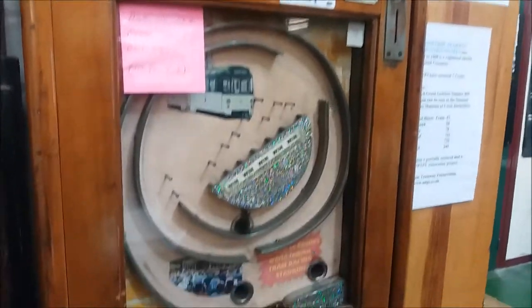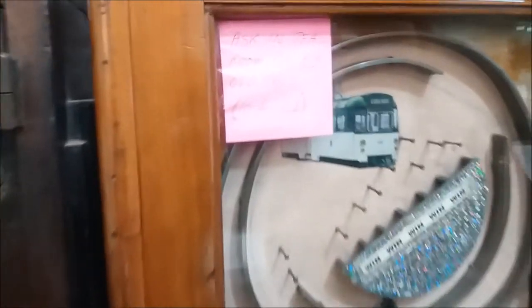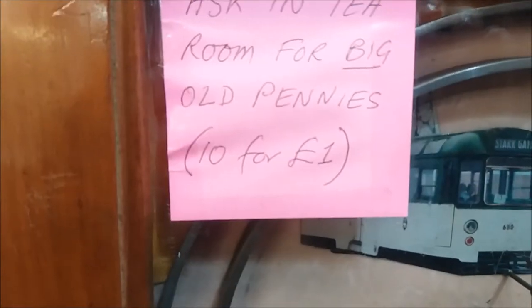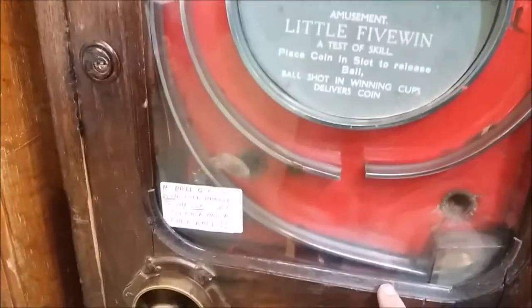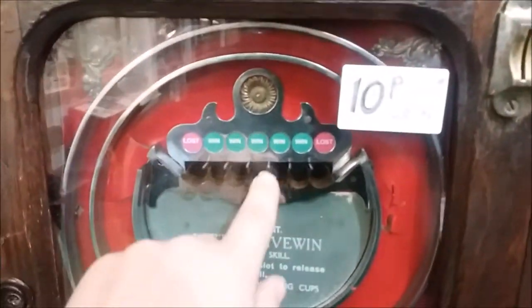So they got some of these here as well. That one takes 10p coin, the others take old pennies, and you can go and buy some old pennies and have them to put in. I'm not going to do them, but the ball goes into there, spins round and drops in, but I don't know what you actually win when they go in them. And they've got an old one-armed bandit here, which is out of order at the moment.